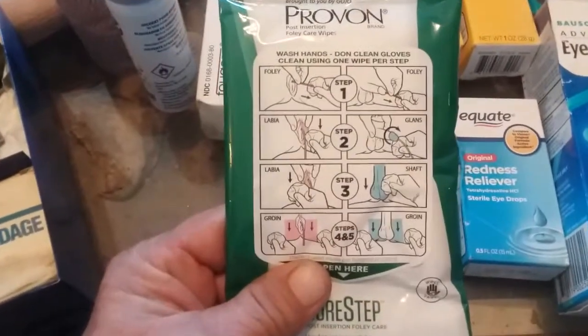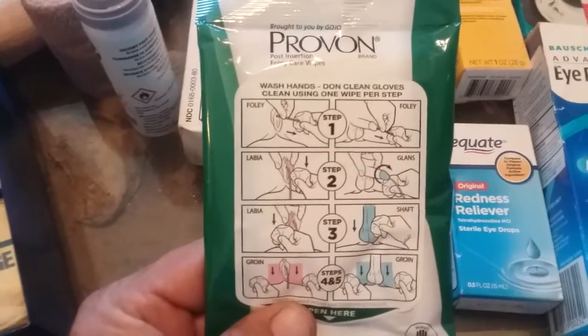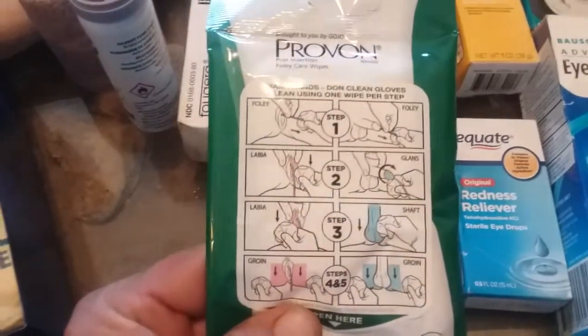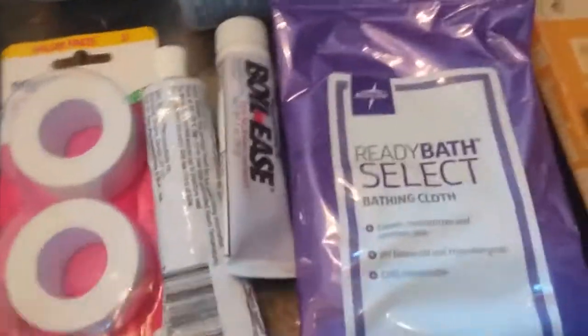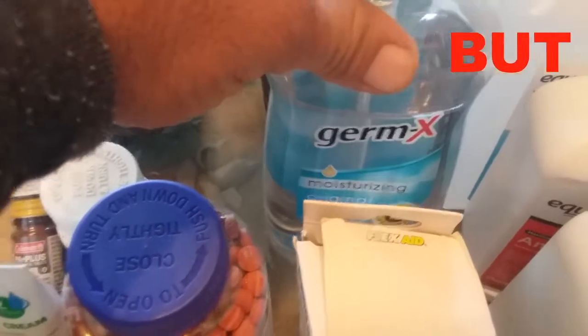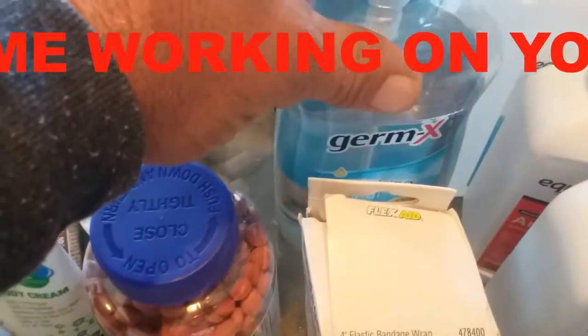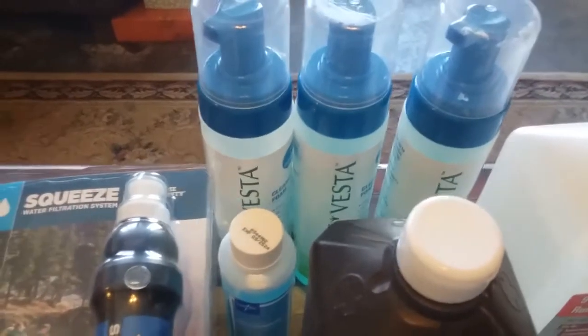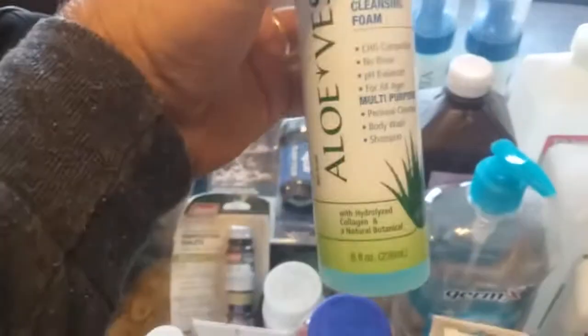Sterile, I guess you call them intimate wipes. They're for catheters, but you could use these anywhere on your body where the skin is tender. We got bath wipes, wet wipes. I got 2x2 gauze, 4x4 gauze. I've got Germ-X. So if I had to use the gloves that we have out in the barn, I could put those gloves on, douse them in Germ-X, and go to work. Peroxide. This is a cleansing foam, multi-purpose.